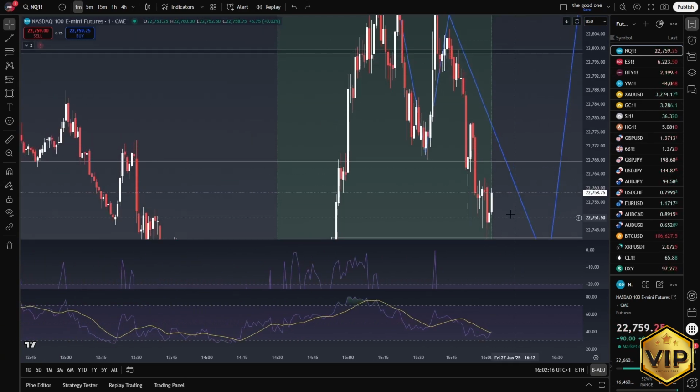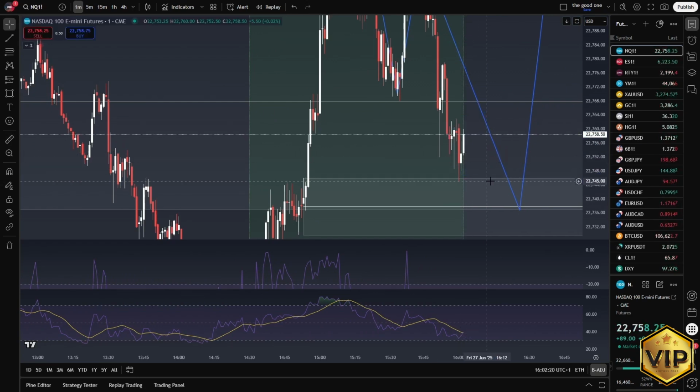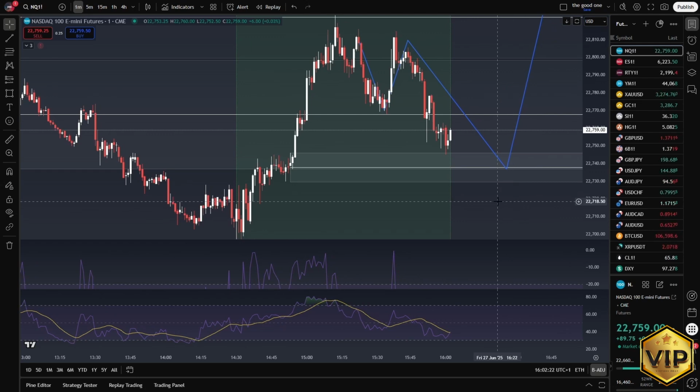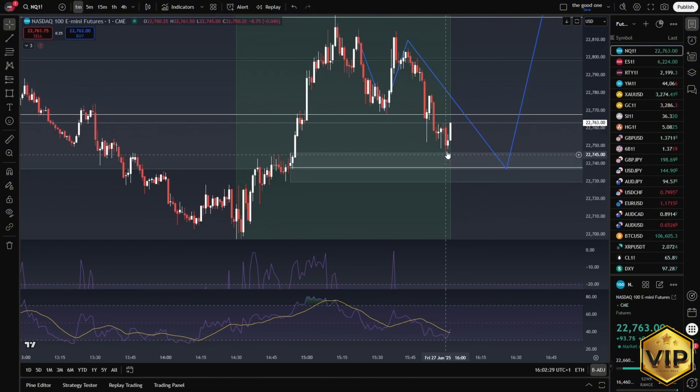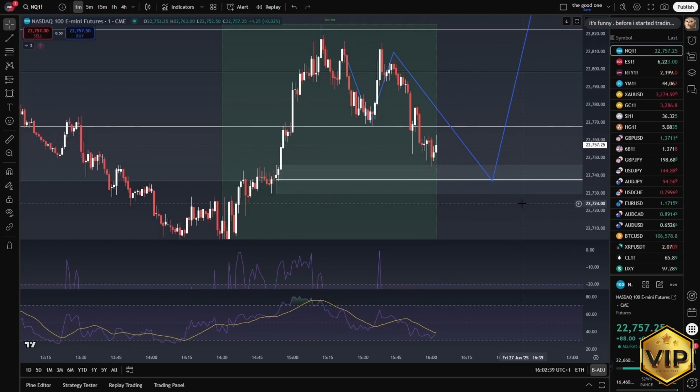We've tapped into the 100% of this demand zone. We're immediately getting some buyers stepping in. London markets have also closed now. And oddly enough, it tapped in just on the 4 o'clock candle, which is whereabouts New York closes. Sorry, London closes. It's funny, isn't it, how you notice little things like this.